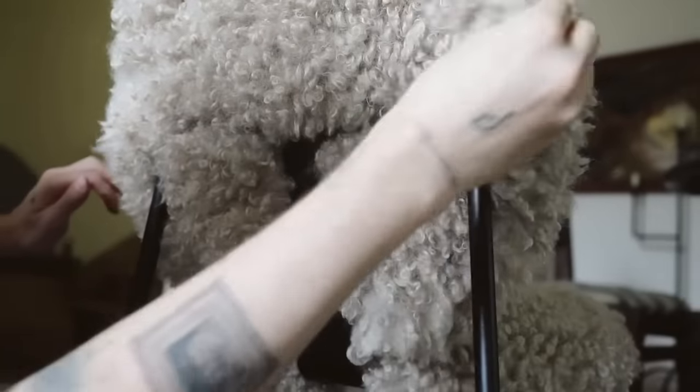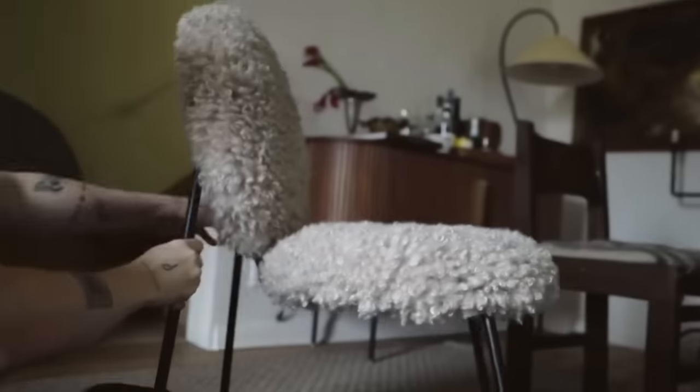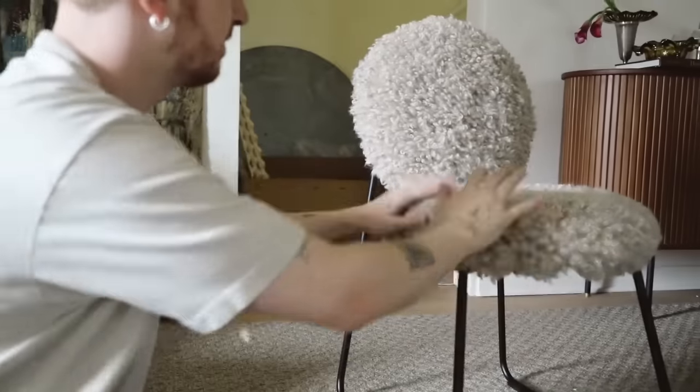And that's what I meant by the back showed, but as you can see, the fabric is so thick and textured, you can't see any of those staples, and the chair looks absolutely incredible. I think this is such a cute dining chair or even like an accent chair for a vanity or desk.